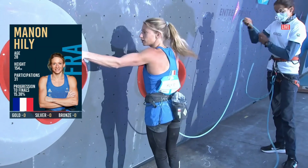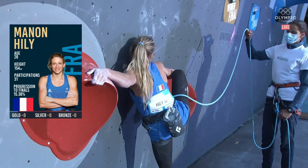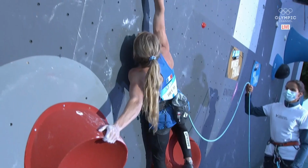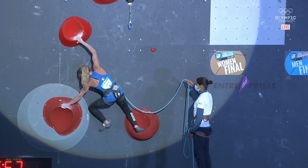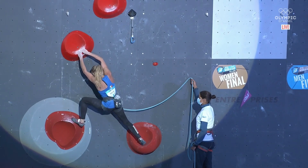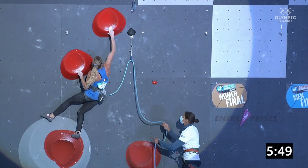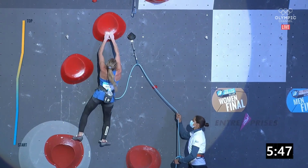Yeah, and I'm excited to see that because I've seen mantle-ish moves before, but never one quite like that. So it'll be fascinating to see. So Manon Hily. This has been a classic move that we've seen a bunch. It was on the head wall of the men's route. I feel like we've seen it in a bunch of bouldering comps: reach up with the right hand and then have to hand-foot match on the palm of the left hand.